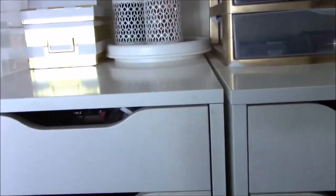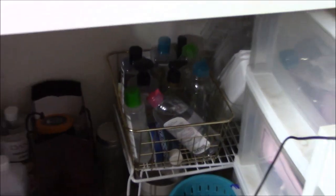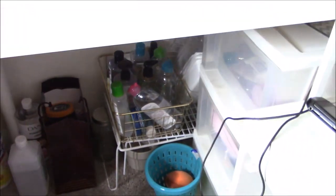Am I done? I think I finished. That's my makeup collection. Little couple tidbits. Down here, I have a basket with all of my micellar waters and makeup removers and things like that. This is my empties bag. Cleaner, alcohol. I don't know what else to show you guys. That's pretty much it.